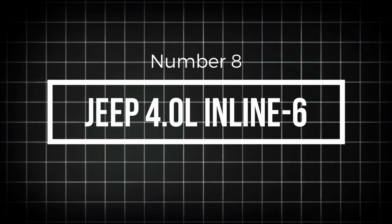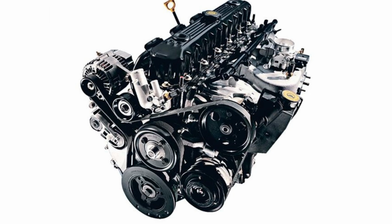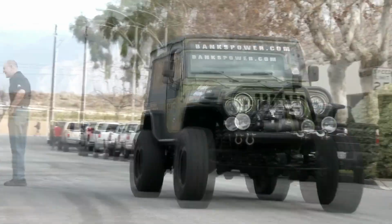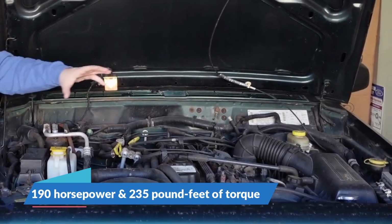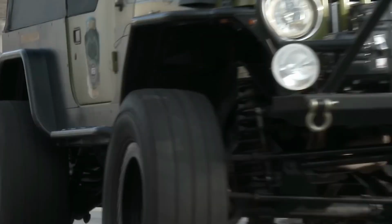Number 8. Jeep 4.0L Inline 6. Rolling in at number 8 is the Jeep 4.0L Inline 6. If you've ever taken a Cherokee, Wrangler, or Grand Cherokee off-road, you've probably relied on this engine. It's a straight 6 with 190 horsepower and 235 pound-feet of torque, perfect for climbing rocks or cruising highways.